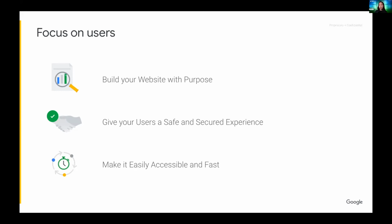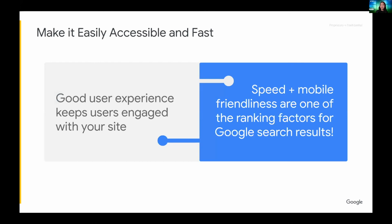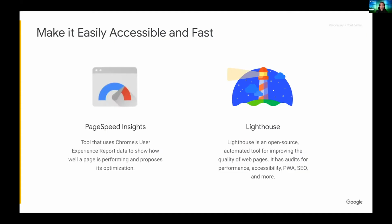Lastly, make your website easily accessible on all devices and fast. Good user experience does not only keep users engaged on your websites, but speed and also mobile friendliness are also one of the ranking factors for search results. How do you know if your site is fast and it's loading well on all devices? There are two free tools that you can use easily, Page Speed Insights and also Lighthouse.